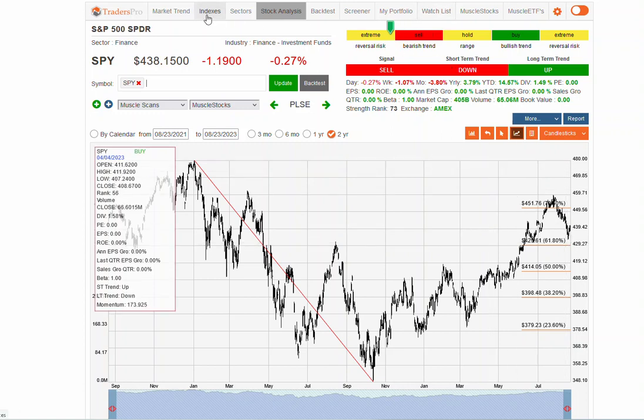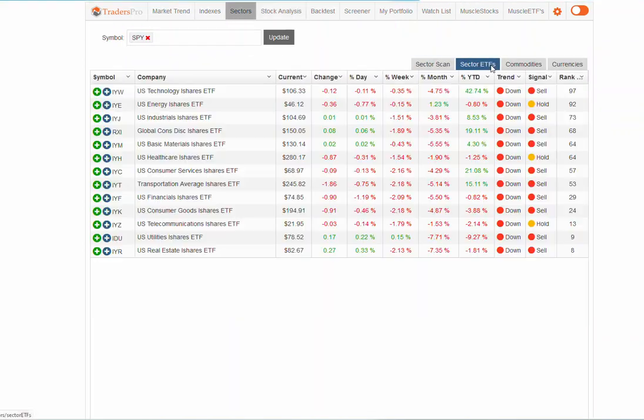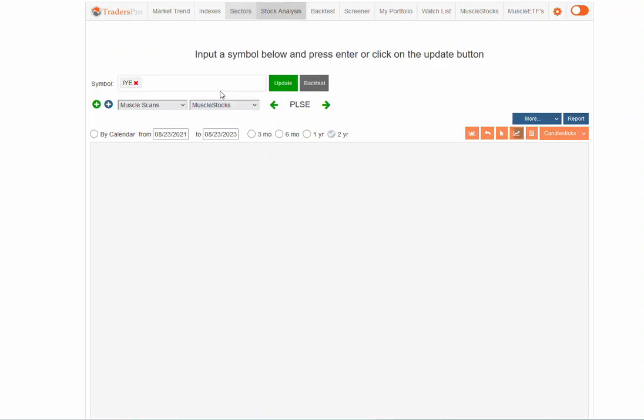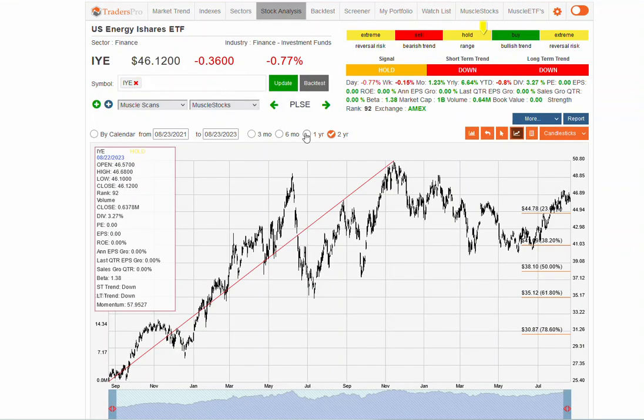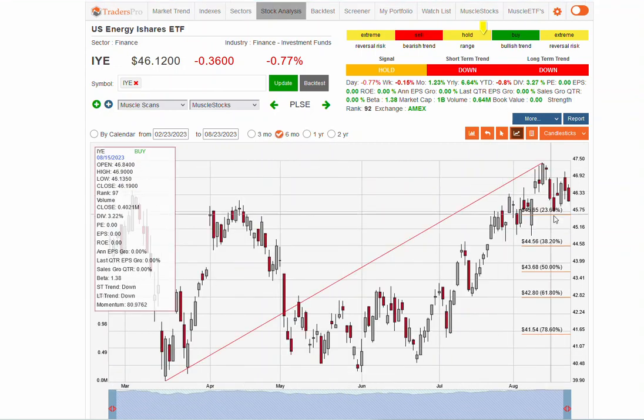If we take a look at the sectors, we've got everything now. Even our energy has moved back into this hold range, so everything is in a downtrend or either pausing in an overall uptrend. So this is the energy chart right here on the 1 year, which is just paused. Let's go into the 6 month. It's pausing just a little bit, pulling back, and still looking good in that overall uptrend zone, but starting to retrace just a little bit.